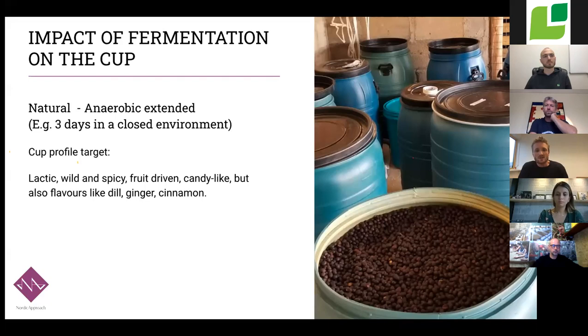The downside you could say is that it makes terroir and origin seem a little bit less important in some way, because at some point you taste a lot of fermentation, and the origin, the terroir, goes to the background a bit. So this is something we try to keep in mind. Yeah, this is a thing we're battling with at the moment.